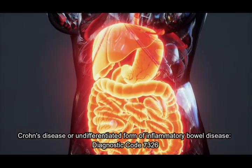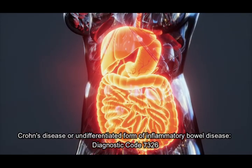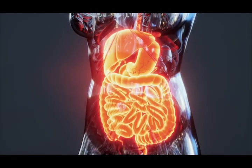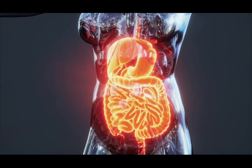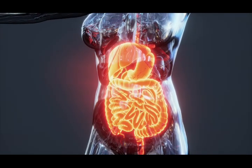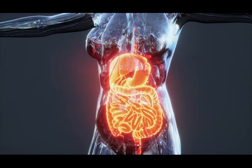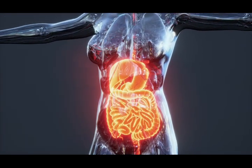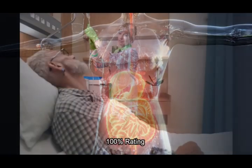Crohn's disease or undifferentiated form of inflammatory bowel disease, diagnostic code 7326. Crohn's disease is a chronic inflammatory condition of the gastrointestinal tract, which can affect any part from the mouth to the anus. Undifferentiated inflammatory bowel disease, IBD, refers to cases where the inflammation does not distinctly fit the criteria for Crohn's disease or ulcerative colitis.